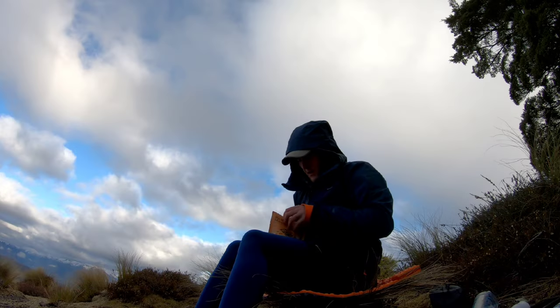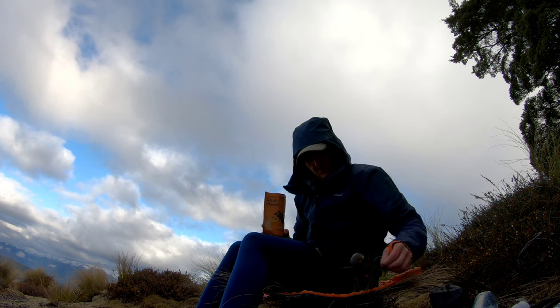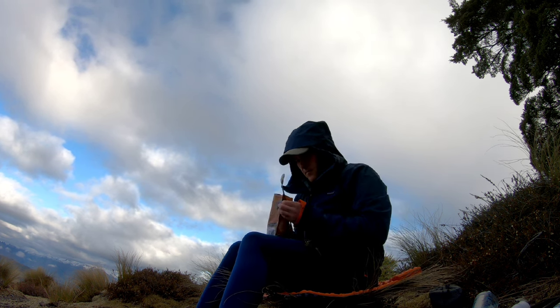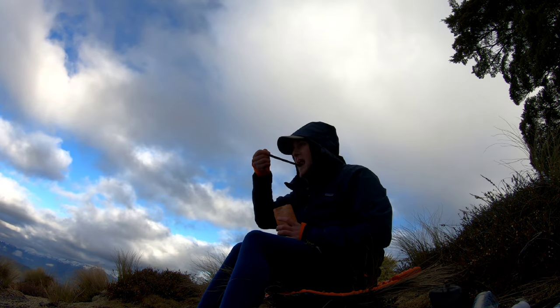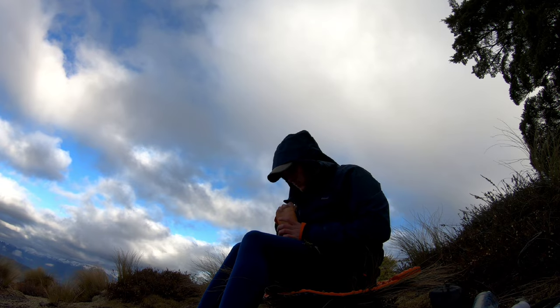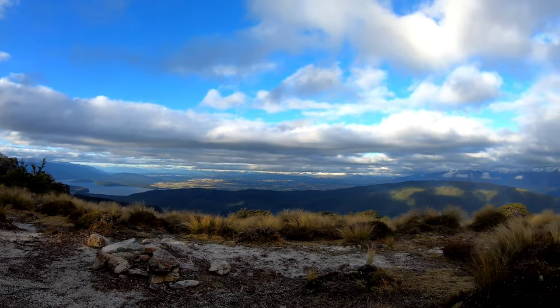Yeah, that's the tarp. Time for dinner. Real meals, beef stroganoff for tonight. Oh, it smells good. Cheers. Not a bad spot for dinner.